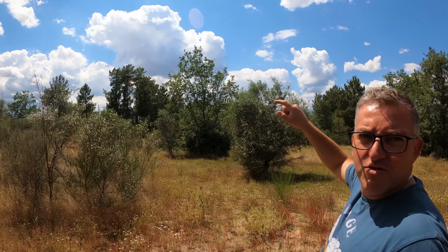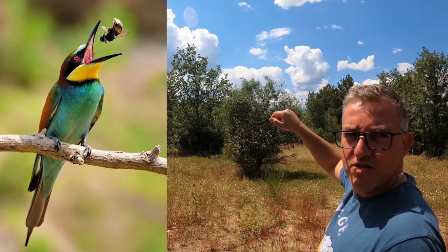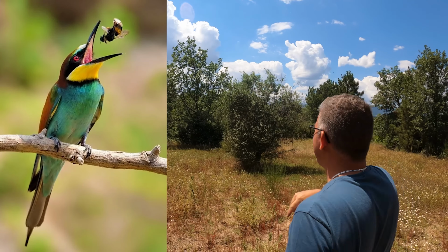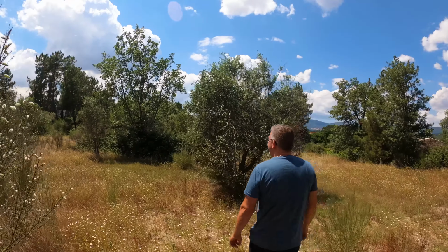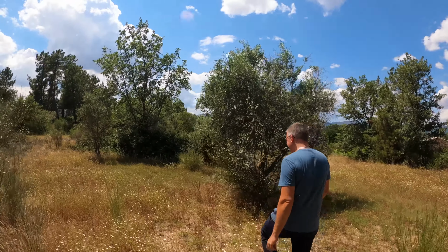What are you looking at there? Okay. Bee eaters. Yeah. Nice, yeah. Not so nice for you, Andre. You keep bees, so they eat the bees, but yeah. Beautiful birds though, lovely colours on them.